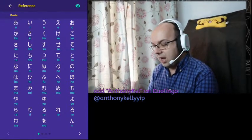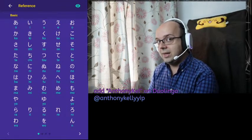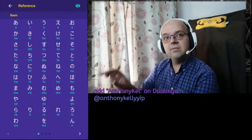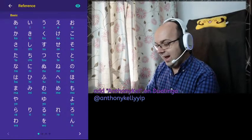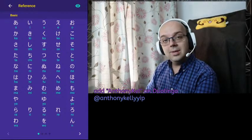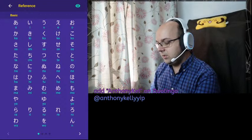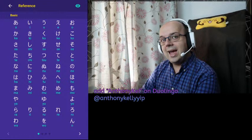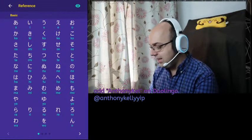You can see here at the top we have the vowel sounds: a, i, u, e, and o. Then you have sounds made of a consonant followed by those 5 vowel sounds. Under A, we have ka. Under I, we have ki, ku, ke, and ko. And it keeps going down: sa, shi, su, se, so. This is the first character set that you need to learn. You need to get this down when you are learning Japanese.